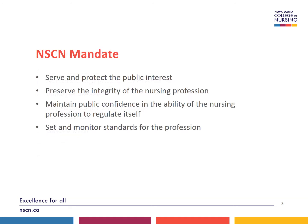The Nova Scotia College of Nursing mandate is to serve and protect the public interest, preserve the integrity of the nursing profession, maintain public confidence in the ability of the nursing profession to regulate itself, and to set and monitor standards for the profession. There are approximately 15,000 nurses registered with NSCN that provide nursing services to Nova Scotians. This includes LPNs, RNs, and NPs.